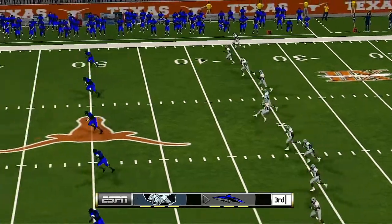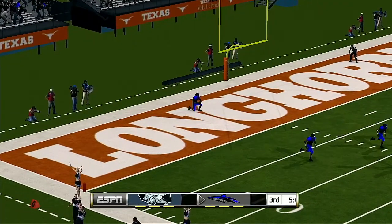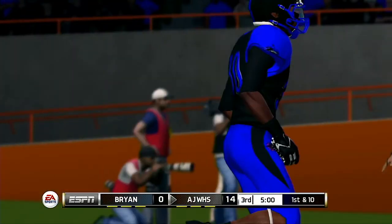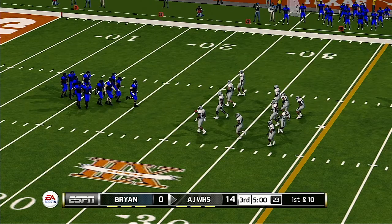Second half action just about ready to start here. He just drills this one, and it goes into the end zone, down for a touchback. So you wonder what kind of excitement we'll see this time around.